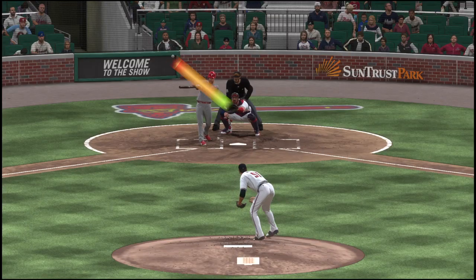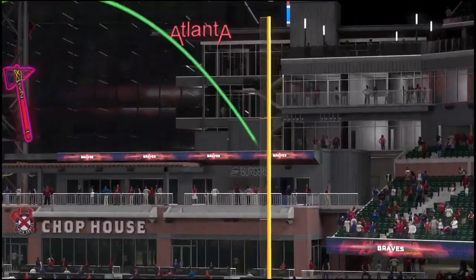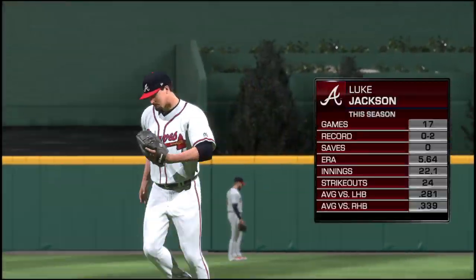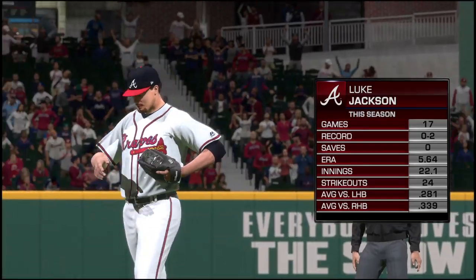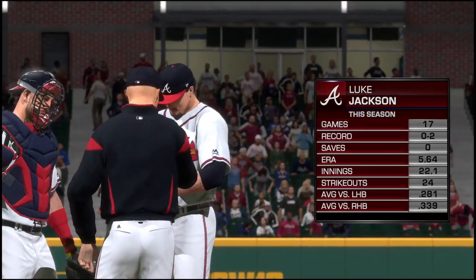As soon as this thing left the bat, you knew it had the distance to get out of here. The only question was whether it was going to stay fair or not. And that question was answered with a resounding doink as it caromed off the foul pole for a homer. Luke Jackson, a 6'2" right-hander, jogs in to take over on the mound.